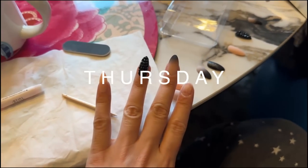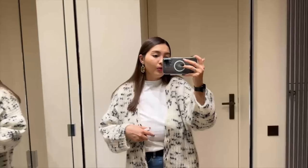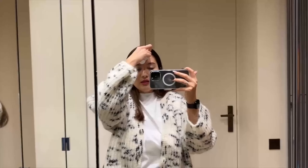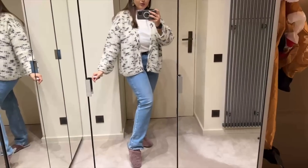I'm all dressed up and ready to start filming a Farfetch video. This is the look I'll be wearing. I have my everyday earrings from Louis Vuitton, this Jimmy Choo white t-shirt, H&M cardigan, H&M belt, and COS jeans that I got on sale very recently. By the way, I haven't shared what I got, but these jeans are one of the things I bought on sale and I really love them. The length is so perfect.